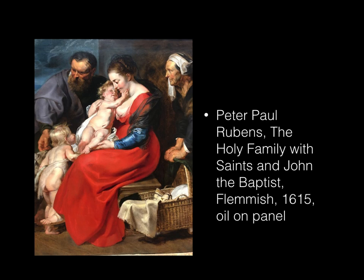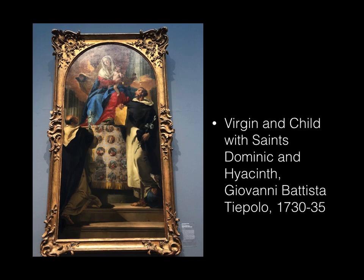And on the right side, you see a woman who is probably Saint Elizabeth, depicted as an older woman who gave birth to John the Baptist as well. This is late Baroque, actually. So this late Baroque, which is already 18th century, is the time that American art starts to develop here. If you go to the Art Institute and you want to visit early American art, it's all 18th century.